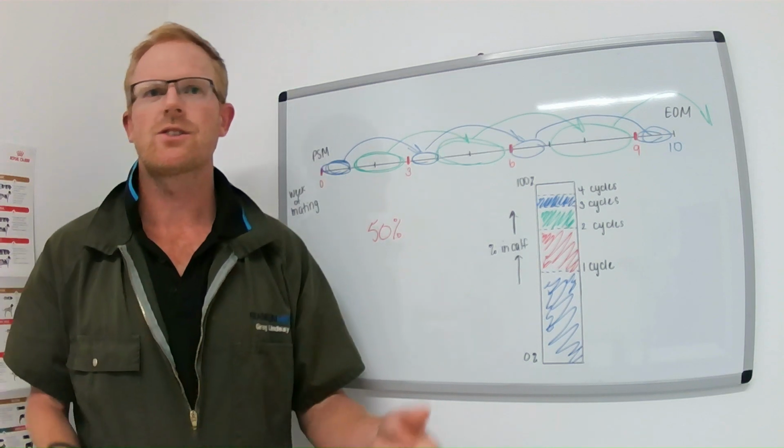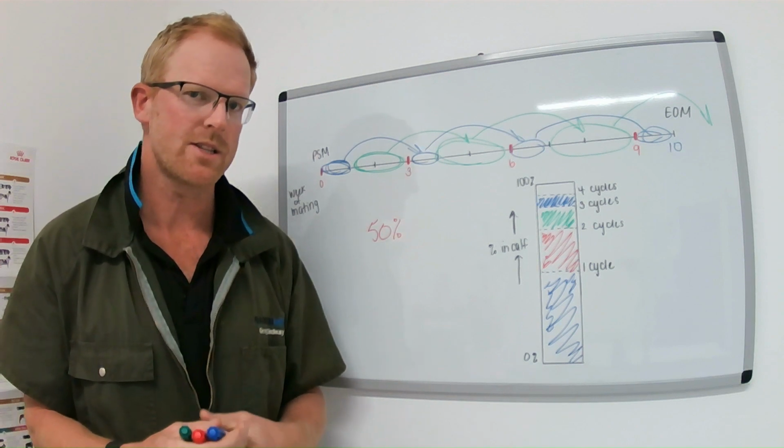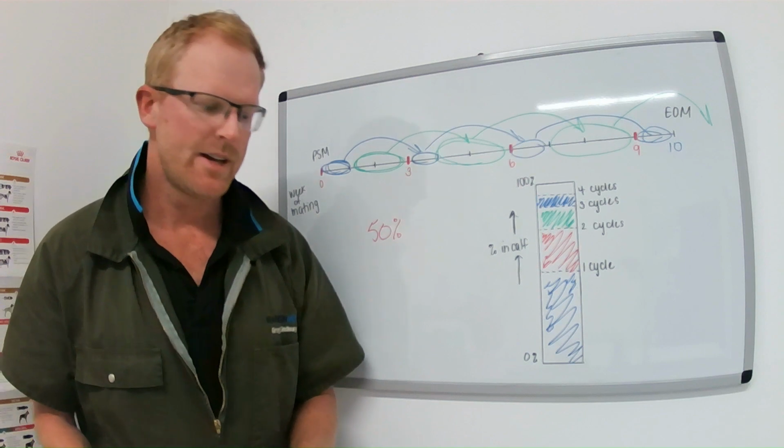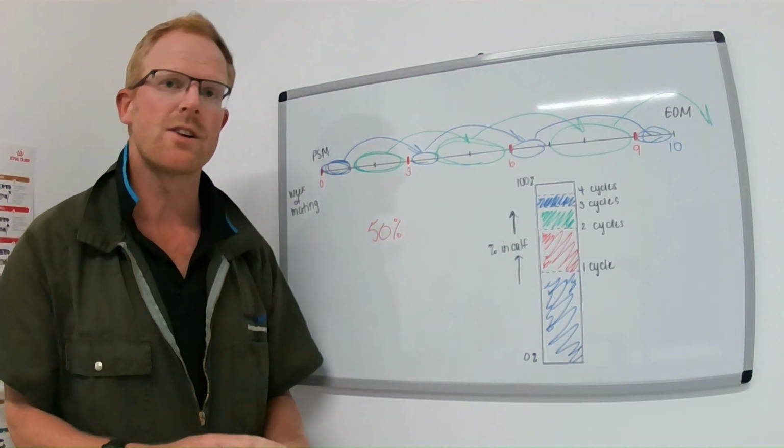So it's not just your 6-week in calf rate that's benefiting from these Y-weight programs, it's actually the total number that are in calf at the end of mating. It also highlights the importance of treating non-cyclers early.